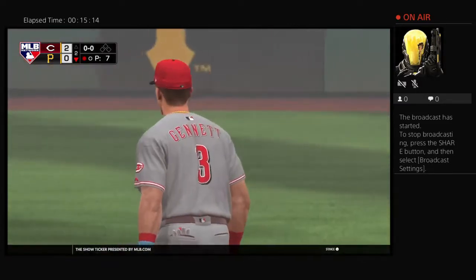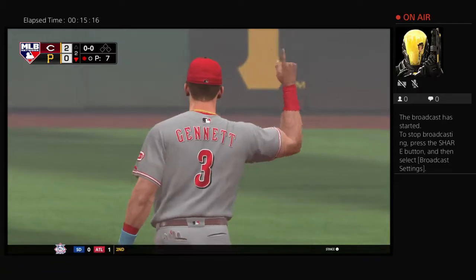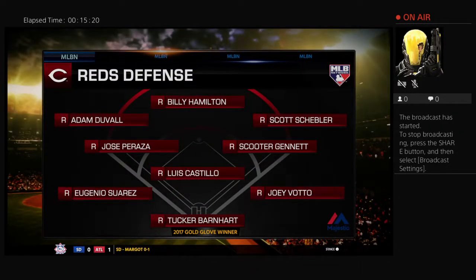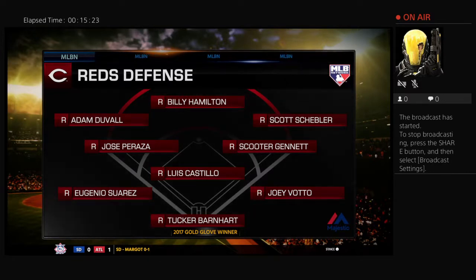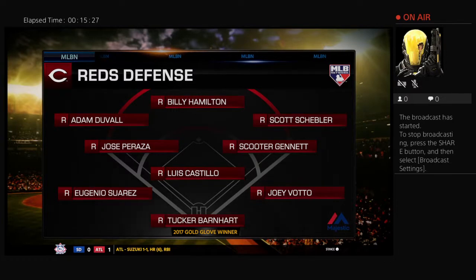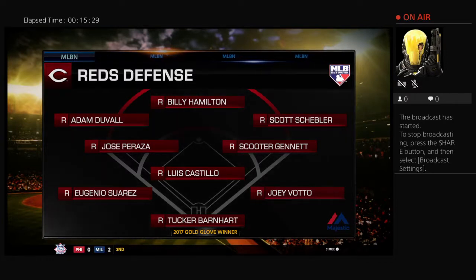Okay, here's how the Reds are lining up in this one. And guys, we need to seriously focus on the defense behind the dish today. This guy brings gold to the party, the ability to block balls, keep everything in front of him, shut down a running game, and massage his pitcher through 9 innings.